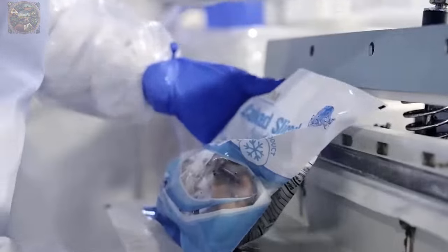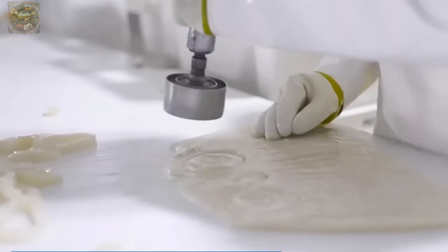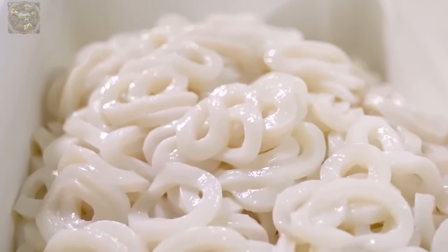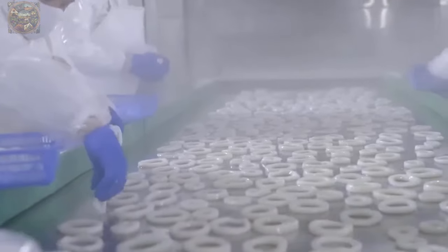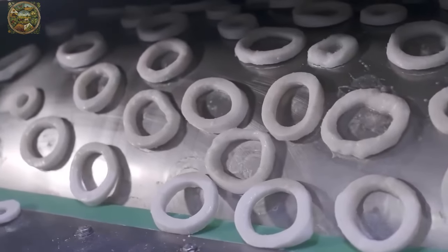Cuttlefish tentacles or body segments are expertly fashioned into various forms and packaged individually, offering consumers convenient choices. Does this squid cuisine entice your palate?